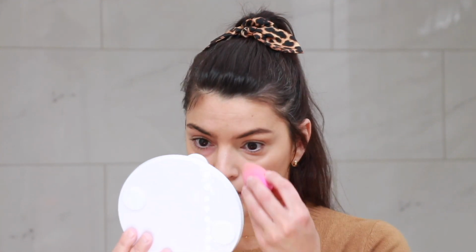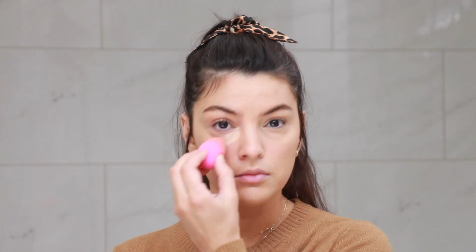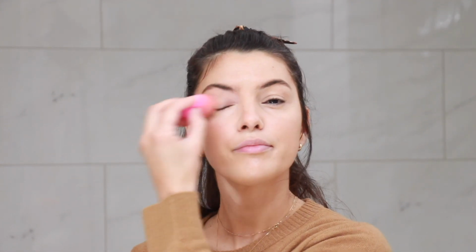The coverage of the Ilia True Skin Concealer is light to medium, and the finish is natural. It's not dewy and it's not matte. It's very skin-like. I also use it around my nose to disguise redness and on my chin where I have some scars, and sometimes on my eyelids as well before eyeshadow, kind of like a primer.